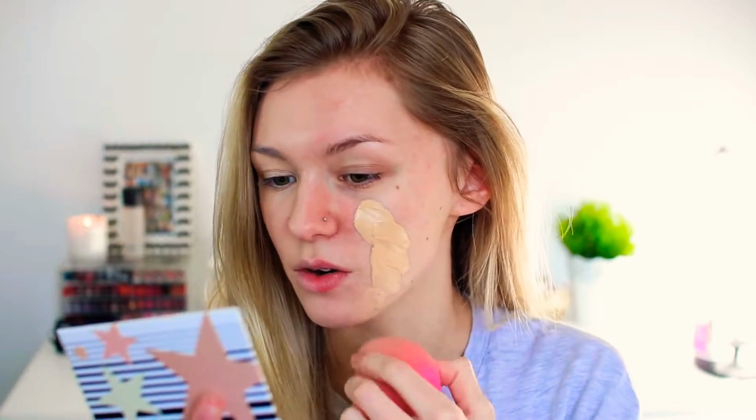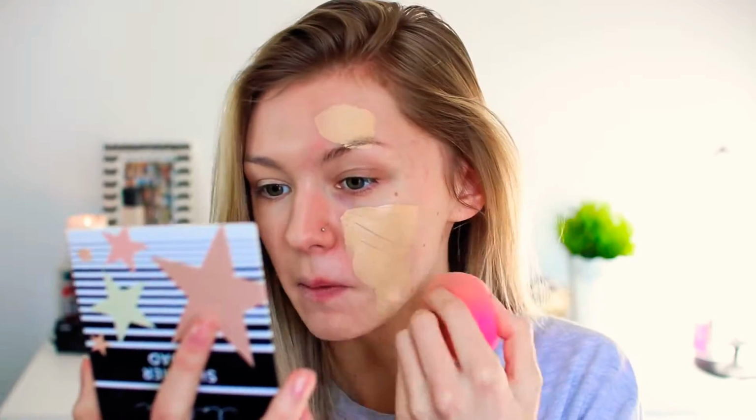Okay, first impressions on the colour, here we go. Oh, it comes out looking really moussey. It's not liquid, it's like lumpy. Oh, it's really thick. Oh my gosh.